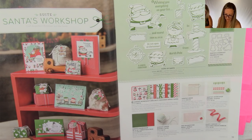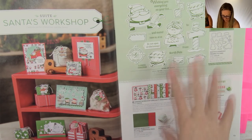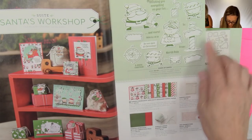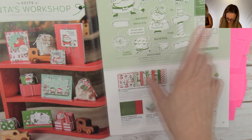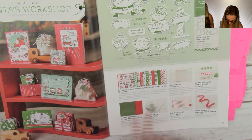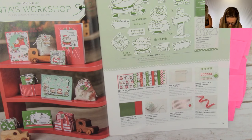So this is the utterly yummy Santa's Workshop Suite. It consists of Signs of Santa stamp set, the matching Santa signpost framelit dies, which come together as a bundle, the Santa Workshop Specialty Designer Series paper, that some of the dies will cut out some of the images in the paper. We have cute little Santa bags. We have Santa enamel shapes, 12 by 12 paper in both poppy and garden green, baker's twine, the red rhinestones, and the poppy textured weave ribbon.